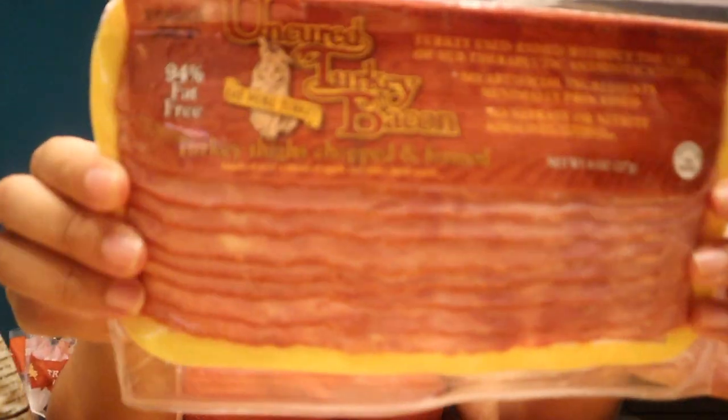And then I also got my favorite bacon, the uncured bacon. They also sell uncured bacon at Lidl, and it's really good. I didn't even check, but typically at the Lidl by my house, it's like $3 for 8 ounces and $4 for 12 ounces. So I normally get the 12 ounces, but this is 8 ounces, and this is like $3.50 at Trader Joe's. But when I went to Trader Joe's first, I didn't know I was going to go in Lidl, so I missed out on that.